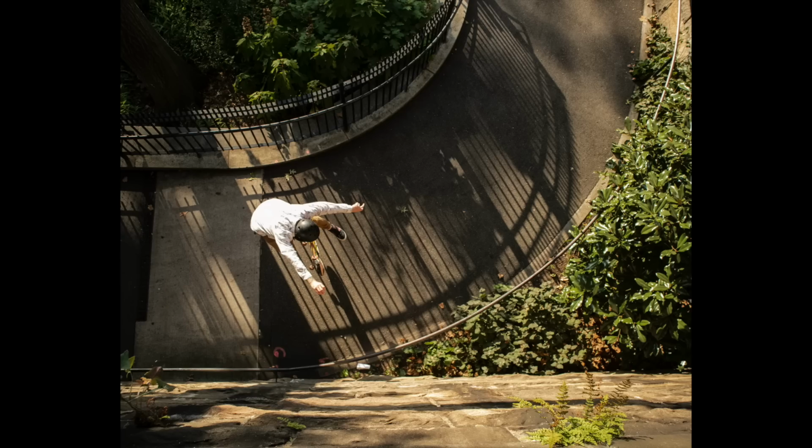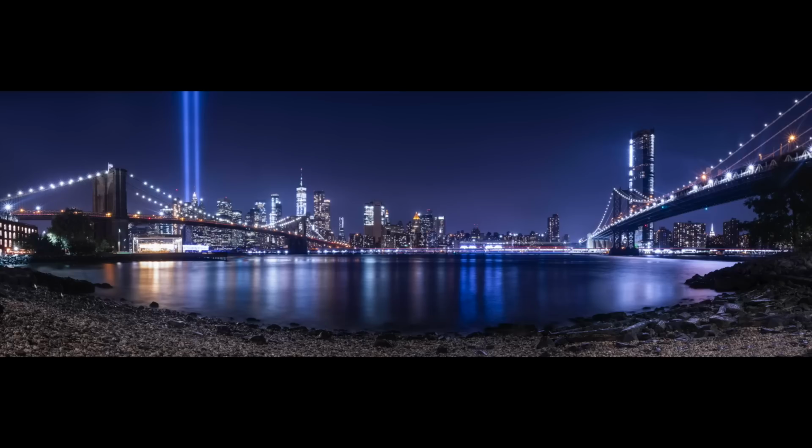We have shot so much today. Dumbo is so small, yet so beautiful. We've shot everything from street photos, action shots of skateboarding, cityscapes, long exposures, panoramas, portraits.